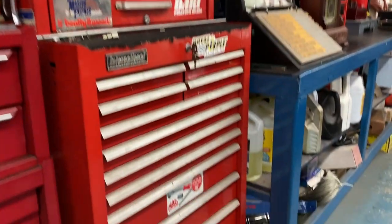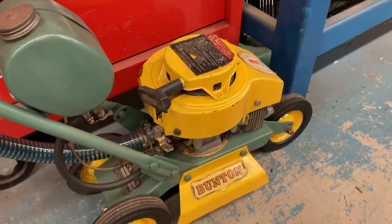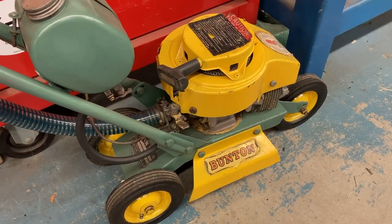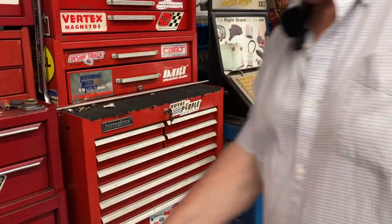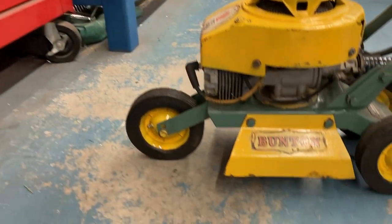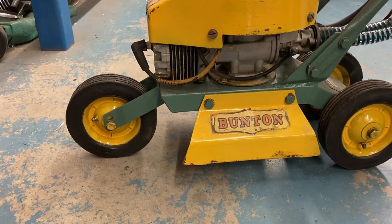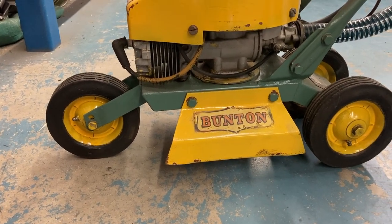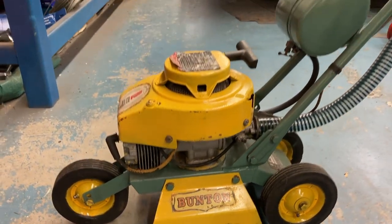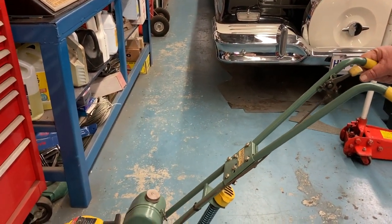Here's an unusual piece. That's a lawnmower, but it's for a graveyard, for doing around gravestones. Oh, get out. Seriously? Yes. And if you look, it has these guards on both sides so that the grass clippings didn't go up against the headstones. When I saw it at a flea market, I didn't know what it was. I'd never seen one before.